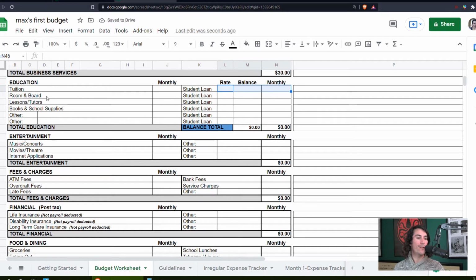And if you're still in college or simply putting money towards someone else's college, you're going to add all this good stuff in.